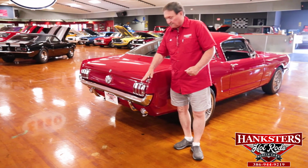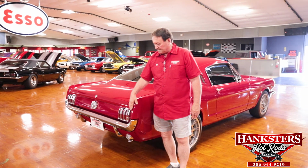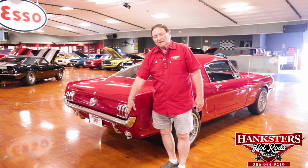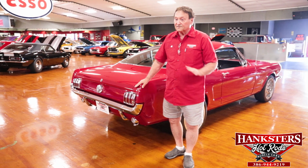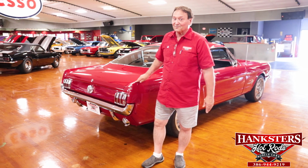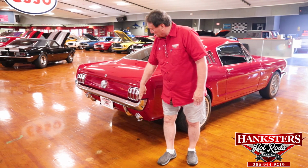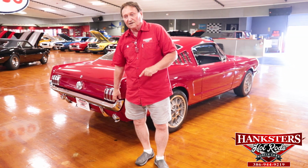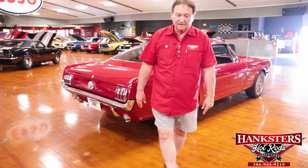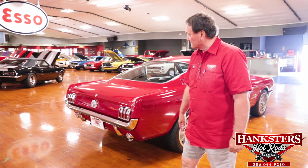But the paint, the fit, the finish, everything on this car is second to none. It's a hard car to find, especially in this condition. The car does have four-wheel disc brakes on it. It is a 4-speed. It runs and drives like, well, there's a video on it. You can see how it runs and drives that we'll be putting up. Just a great car at a really good price, if you can even find one of these in this condition. And it's available at Hanksters, and the car is going to make someone an absolutely fantastic ride for the summer.